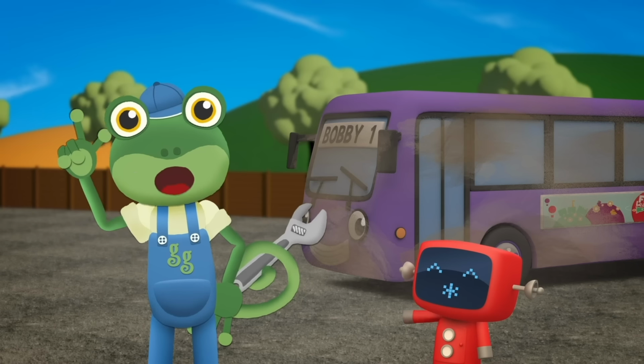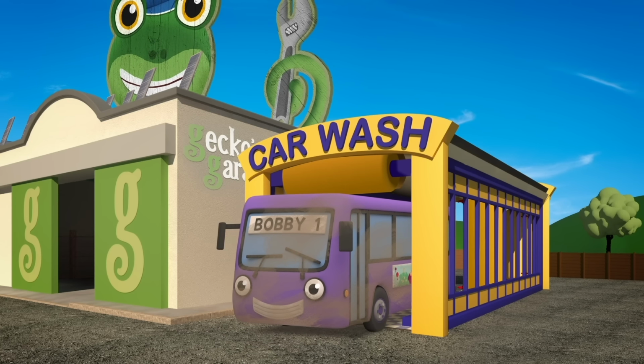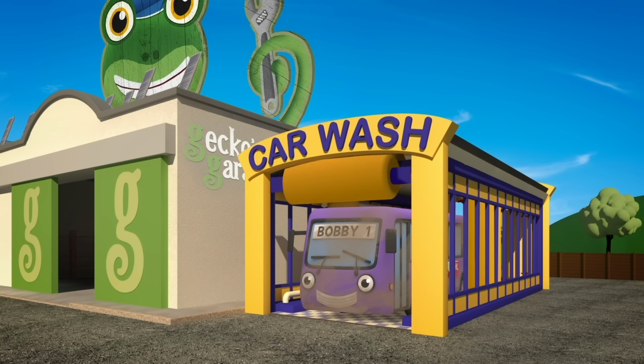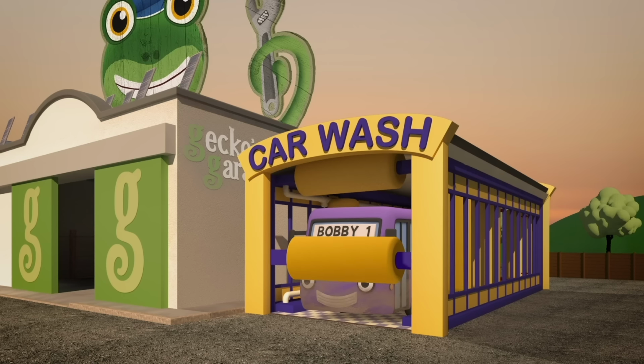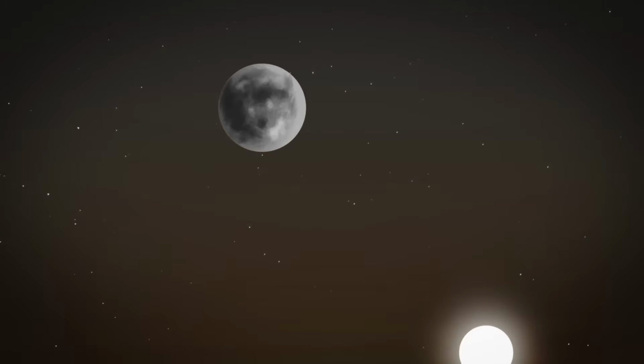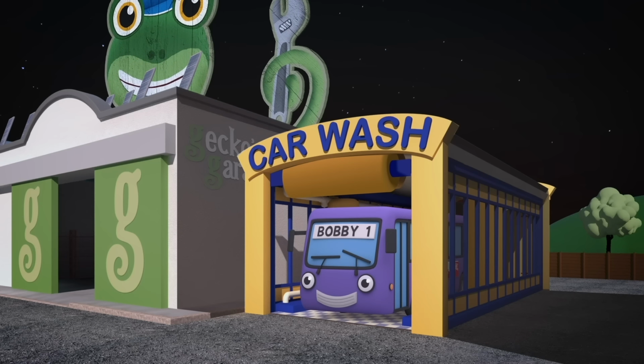Bobby the bus is visiting the garage today. He needs a wash. Again! He gets very mucky. Bobby needs cleaning in the morning. Bobby needs cleaning in the afternoon. Bobby even needs cleaning at night time.